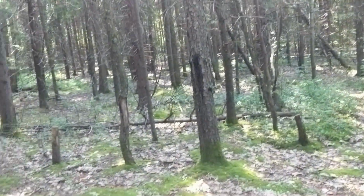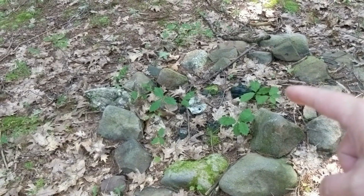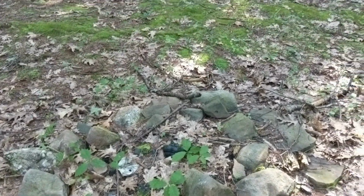Last time I was out at the Keller Swamp campsite, I saw this, and it's really cool. This looks like at one time this campsite was heavily used. There's a pretty decent fire ring, there's an old beer can in there, and this has not been used in quite a while actually.